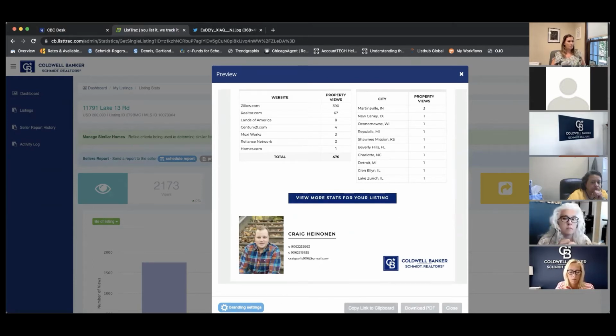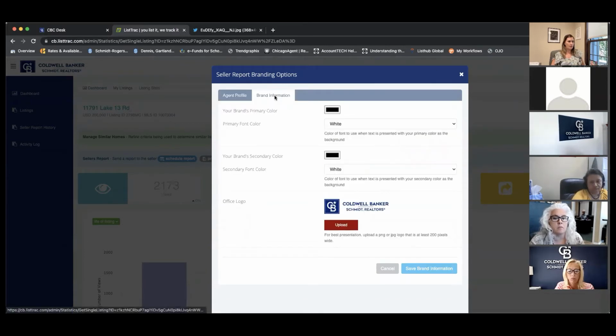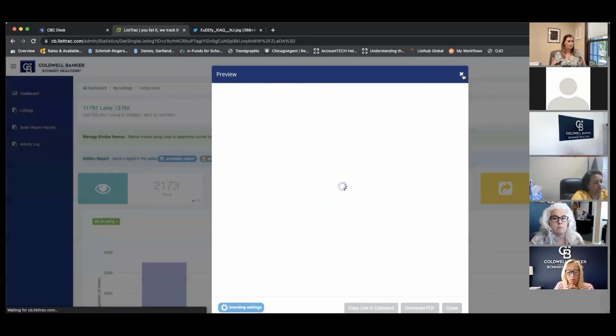And from here, you can use this to copy to a clipboard. You can download a PDF. So maybe your agent wants to use this for some social media marketing. And then when you go to branding settings, you can change your headshot and stuff from there. So to feed the account up here, again, that feeds over from our Account Tech to Dash, but each individual one can be updated. You can also change the colors. You can also change the logo. So if you are trying to share statistics for a commercial property and you want to use the commercial logo, you can do that there.